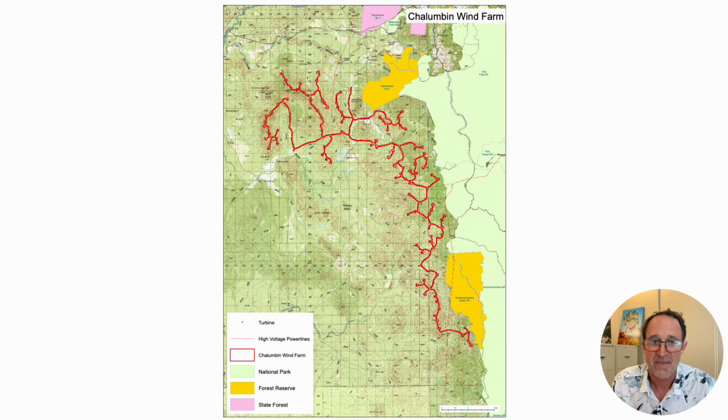And then when we do an overlay over the topographic data, we can see that these turbines are up on the very high escarpments, the really steep areas, which means that the civil engineering is just massive to push roads up into these high elevation areas.